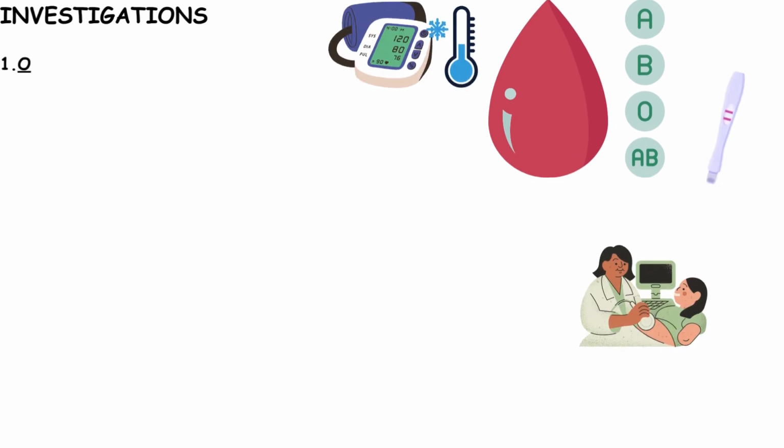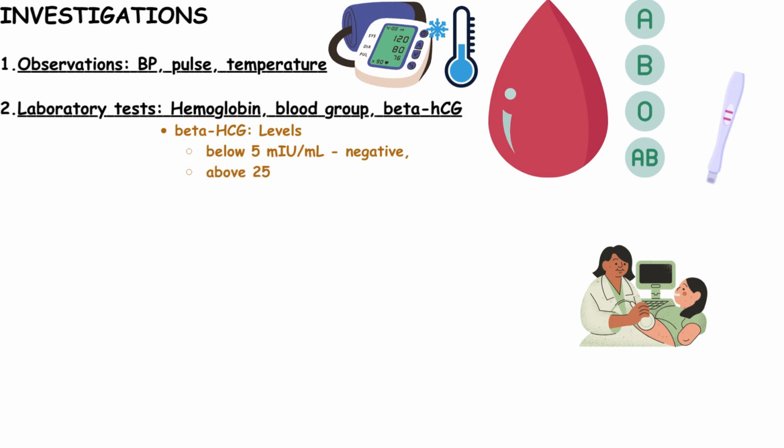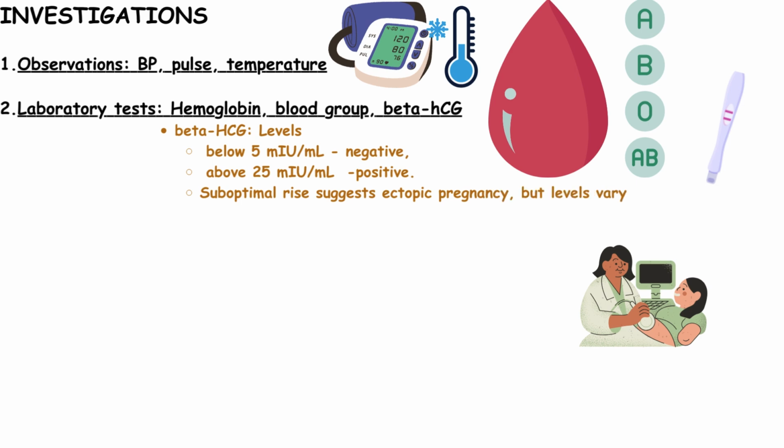Investigations for ectopic pregnancy are listed below. Blood pressure, pulse, temperature are observed. As laboratory tests, hemoglobin, blood group, beta-HCG is investigated. If beta-HCG levels are below 5 mIU/mL, it is negative. If beta-HCG levels are above 25 mIU/mL, it is positive.